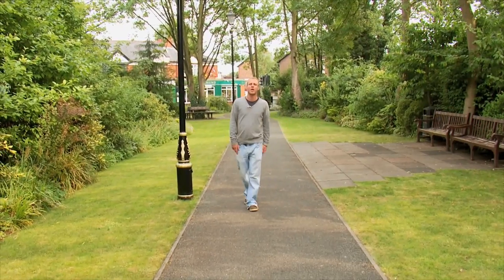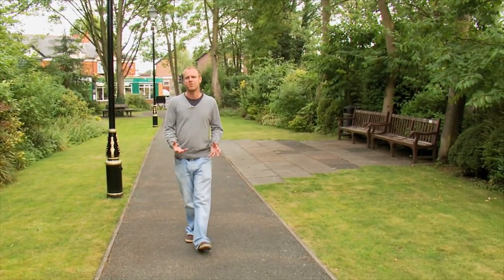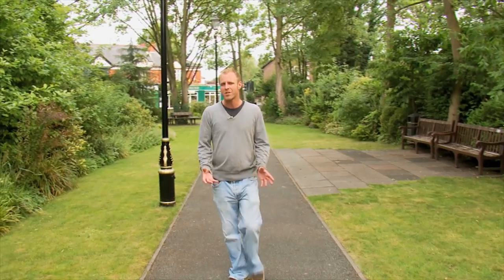Out here on the walk, there's loads of different smells, sights, distractions, which keeps the dog's attention from being on us. So it's very hard to train the dog here. If we want to train the dog to heel, the best place to do it is where the dog feels safe, where the dog feels happy, and where the dog feels relaxed. And to do that, you have to go back a few steps.